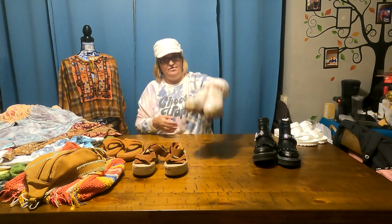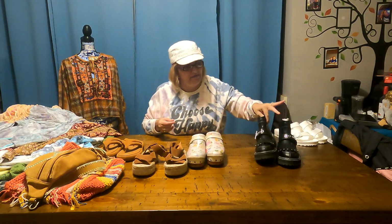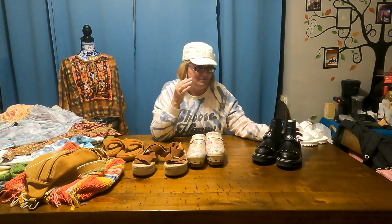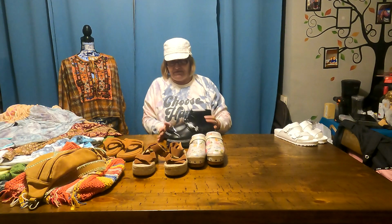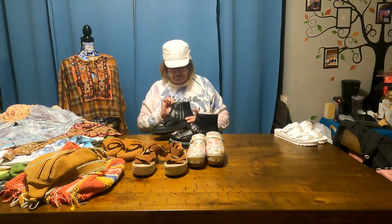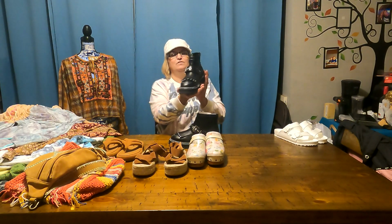I think they're absolutely adorable. These are definitely not my style, but I love them. Maybe back in my earlier days when I was younger, but these are Urban Outfitters.